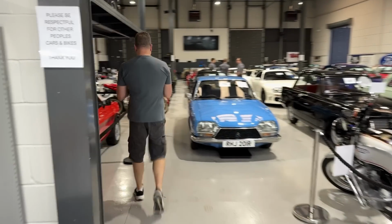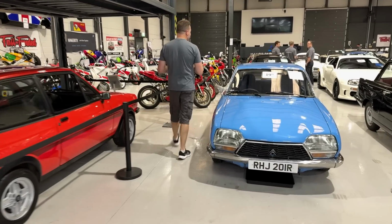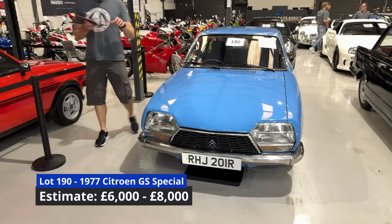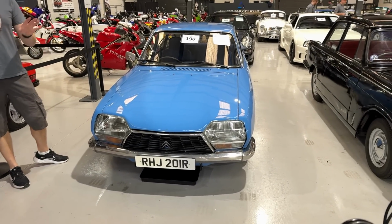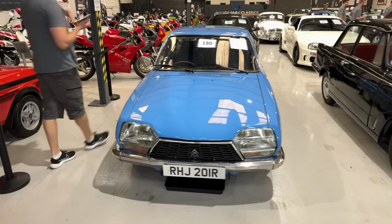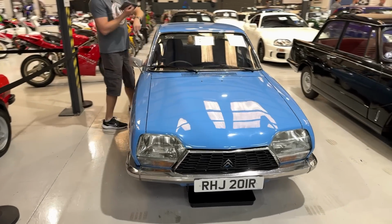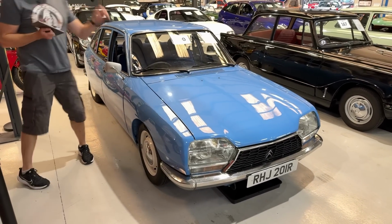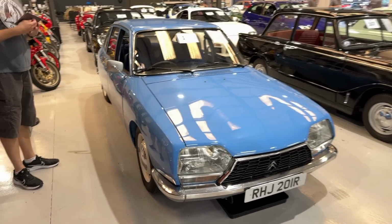Now this, other end of the scale price-wise, but isn't this so brilliant? I am in love with the work of Robert Opron, the designer. So I have a Citroen CX, which I think is one of the nicest shapes ever made. This is the baby CX, the GS, the 77 GS Special. Isn't it gorgeous? What a great colour as well. Super, super rare car now. You hardly ever find them.